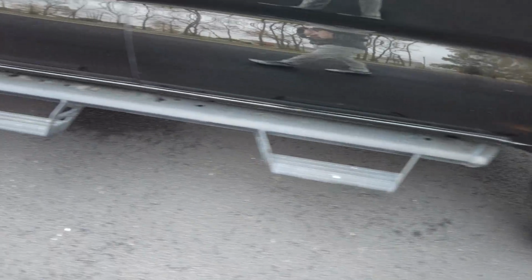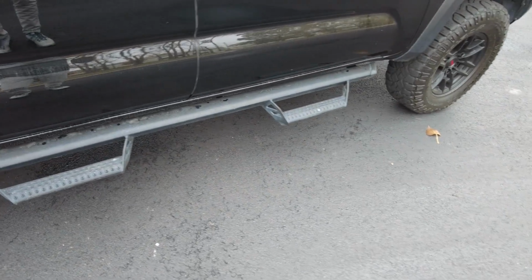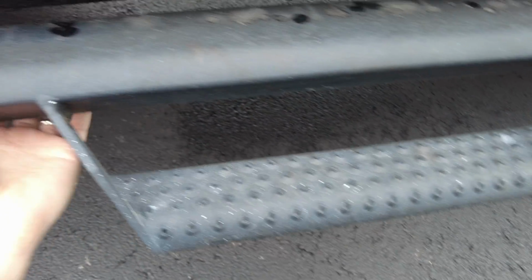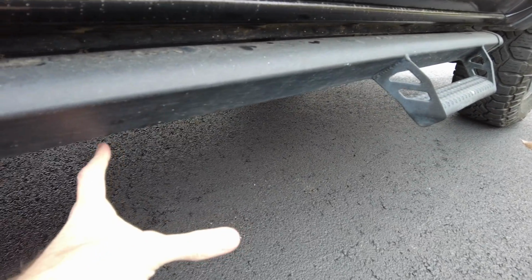It's got your steps here. These steps are dual purpose. Again, another off-road item here. So not only do they help you get in and out of the truck, they actually are steel. They're going to protect the undercarriage of this, particularly the rocker panel here. If you do go off-road, maybe get a big boulder right here, it's going to protect it from denting below the doors there.